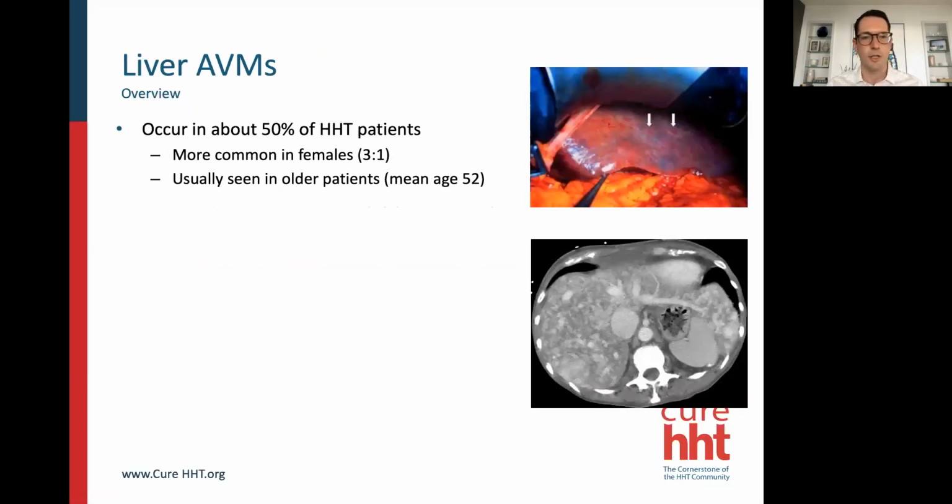The last little thing I'll touch on is liver AVMs, which are quite common, especially in females with HHT, and tend to be diagnosed in older patients. This is just what a liver looks like at surgery, and here's some of the abnormal blood vessels from HHT. And on a CAT scan, these white areas are all the abnormal vessels.